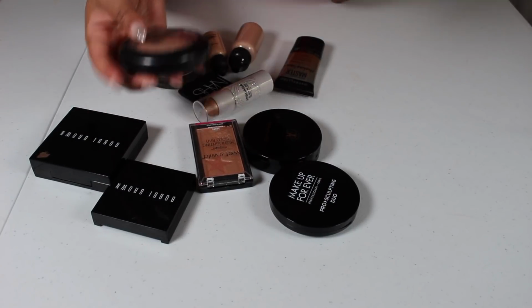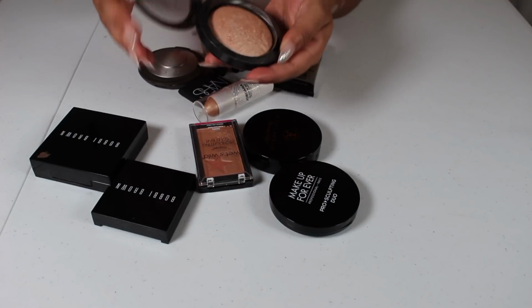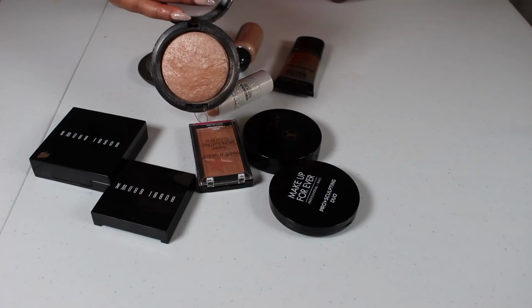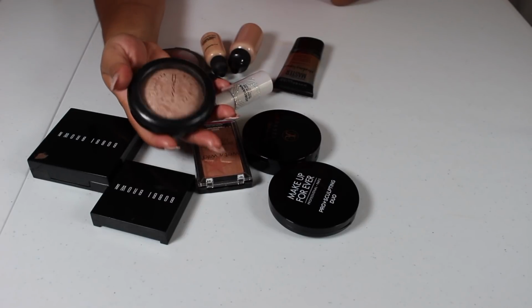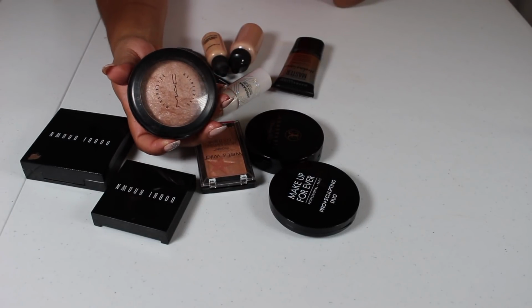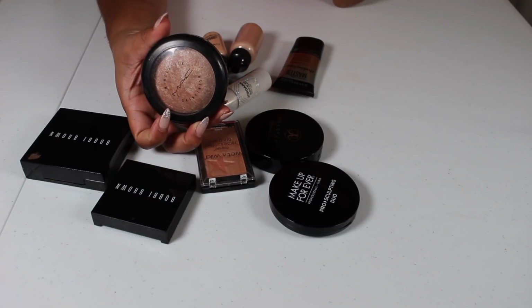Something I'm also going to get rid of that I didn't think I would be able to is the MAC Mineralized Skin Finish in Soft and Gentle. I used to love this and then recently I've kind of pulled this out and started using it and realized I don't love it as much as I thought I did. Like, it's just not up to the quality of the other highlighters that I have. And this is super old. It's even in the old packaging, so that could be a part of it, but I just don't love it anymore, so I'm gonna let it go.